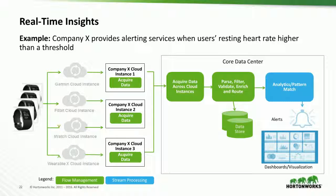Now, at the core data center, once we've acquired the data and shipped it over, and we've accessed the cloud and the instances, we're going to parse and filter, validate, enrich, and route. Okay, we might move it into a historic store, but we also may route to an analytics pattern matching platform. So this is an example of a usage case that is perfectly fit for HDF 2.0. Okay, so those are 2 platform-based examples.